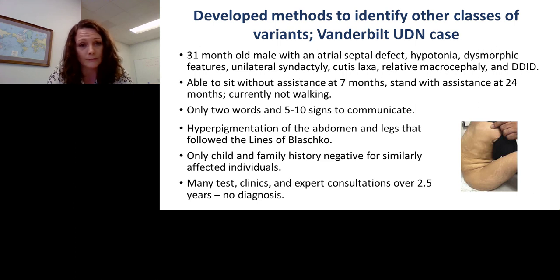There are other types of variation, obviously, and we've developed methods to identify them. This is just an example of a case from Vanderbilt. It was a 31-month-old male with a heart defect, hypotonia, dysmorphic features, and some other symptoms as shown here. Able to sit without assistance at 7 months, standing at 24 months, but not walking. Few words and signs to communicate.